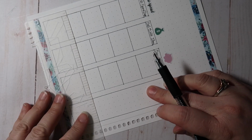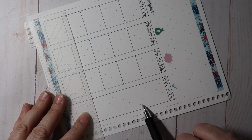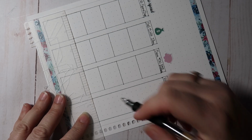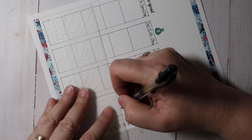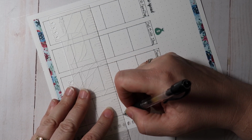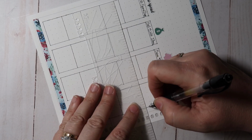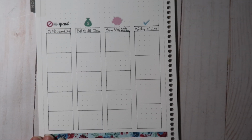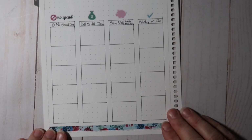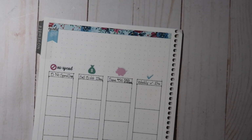So I think, let's see. Yes. I'm going to mark this off, and then every week when I do a weekly check-in, I can go ahead and track that there. So I like the way that looks. I'm hoping that I can be successful with these goals.